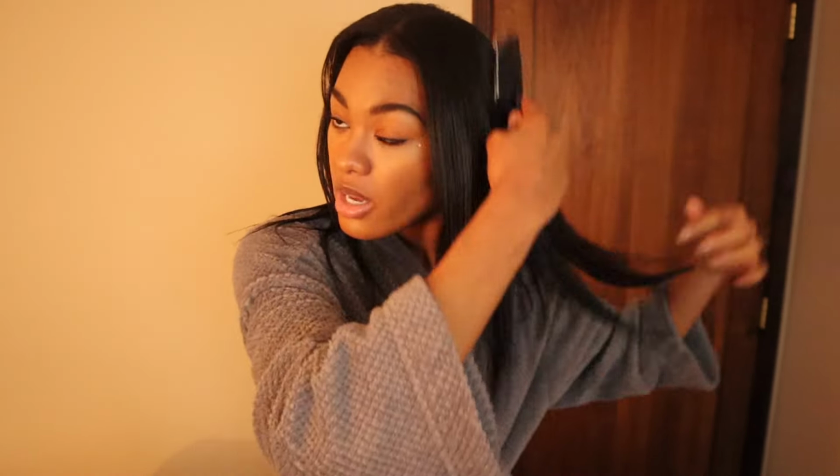When I first started modeling many years ago, our agency taught us how to do our makeup and gave us tips for hair. And one thing that she mentioned was brushing our hair every single night with 100 passes, so that way the bristles on the brush is helping to stimulate my scalp for some blood flow.